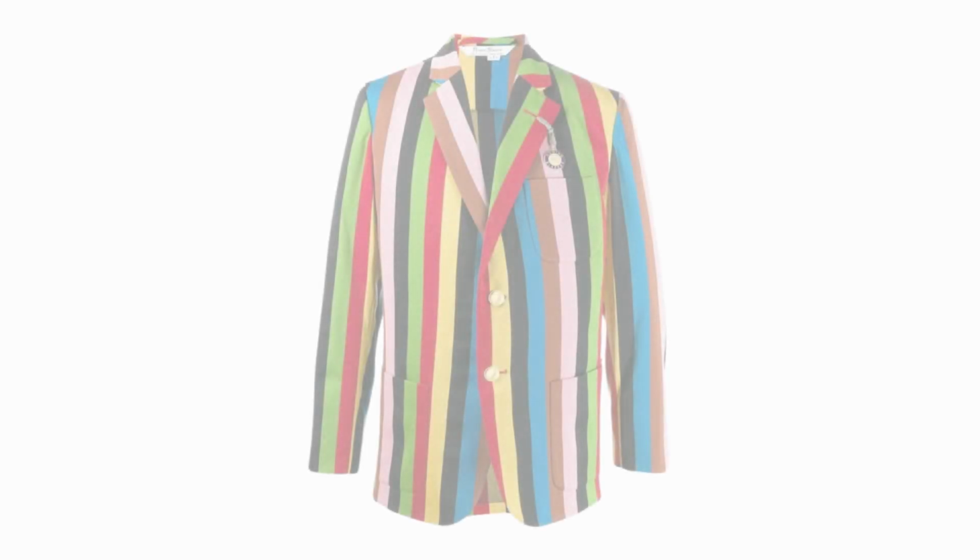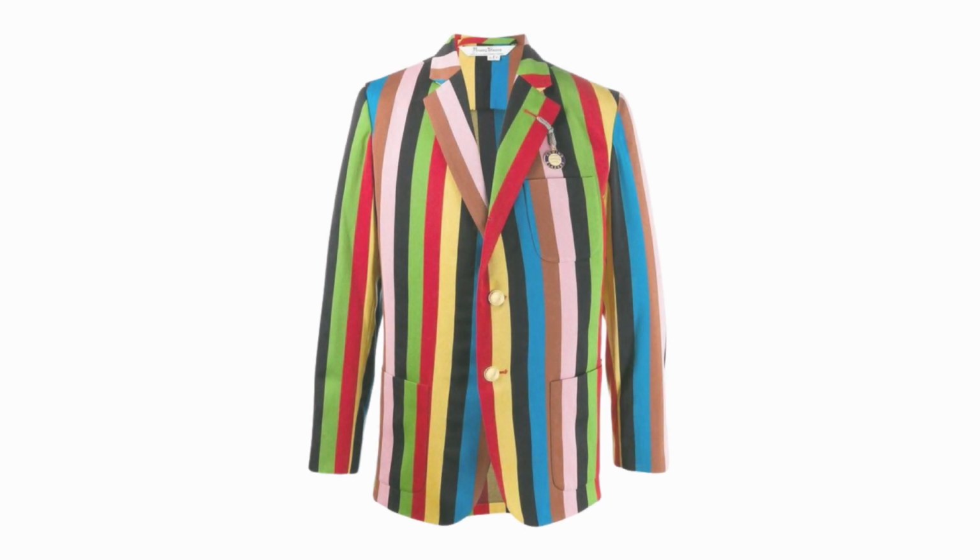What's up, folks? My name's Dandy Wellington. I do videos on jazz, style, and culture, and this is the Croquet Striped Blazer from Rowing Blazers.